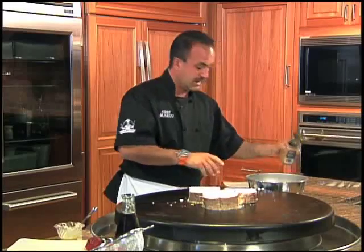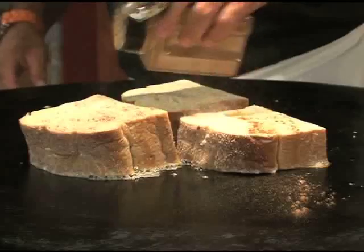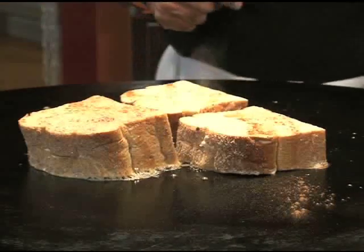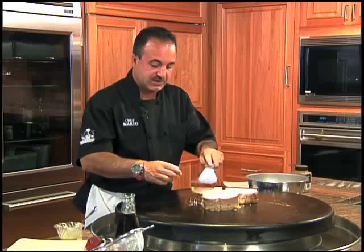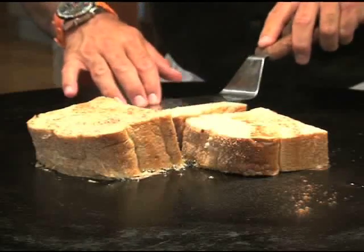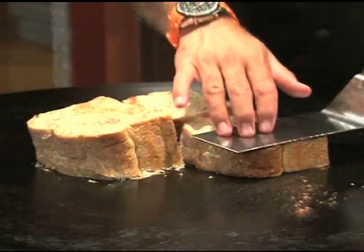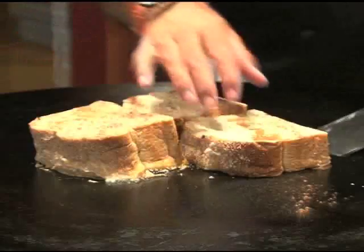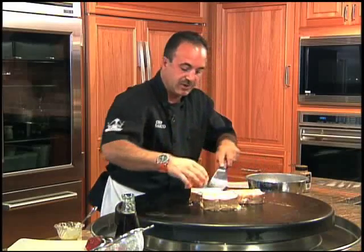So while that's searing on one side, I like to add a little cinnamon to the other side. That just gives it that bite that you're gonna love so much. So one side is getting crusty. You wanna take your spatula, you just wanna give it an even press all the way around. That way the whole piece of bread gets cooked. Now once you do that, flip it over and cook the other side.